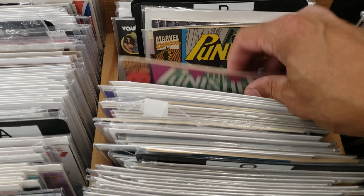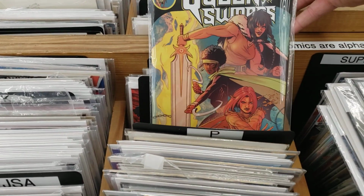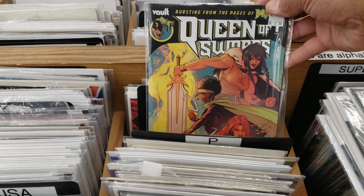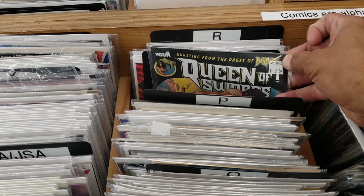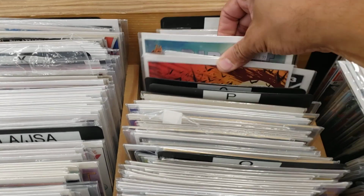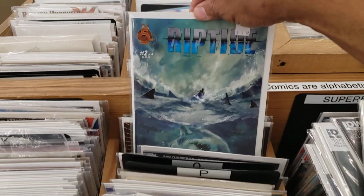Paper Girls, I just saw the Netflix story. It wasn't too bad. I knew what it was about, so it got kind of boring. But Queen of, what's that? Swords? Bursting from the pages of Barbaric. Or busting, whatever. Okay, Wild Covers. Relay. Well, that's pretty crazy. Wow.